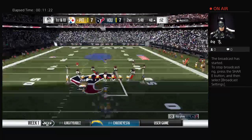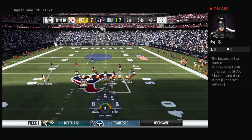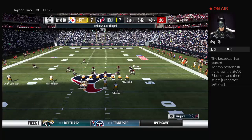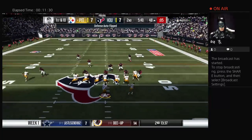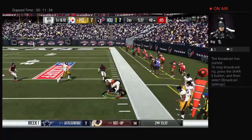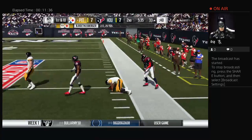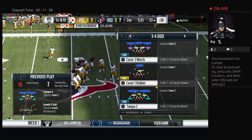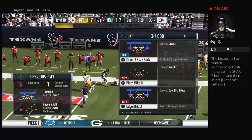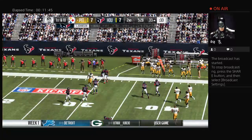Ready? 230. Double, double. Jack 16. From the gun, it's Roethlisberger. Throwing for his running back, and he's got him complete. And he's corralled, but not before getting it inside the 35. Pittsburgh getting 16 yards there and also a first down.